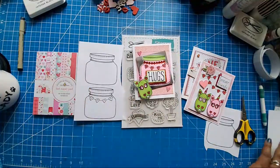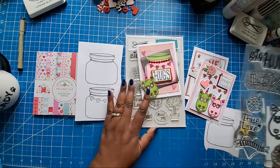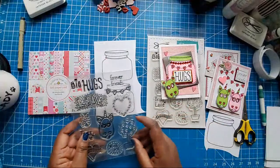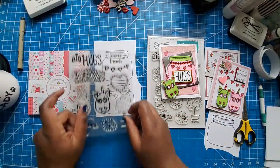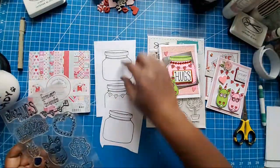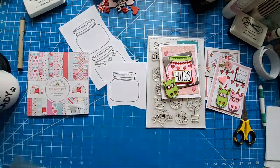Look, wait a minute, let me go ahead and show y'all how I stamped that out. I wasn't even sure if it was gonna fit, like this right here, stamping with this. I didn't measure anything. It just somehow came out automatically. I think this one is slightly bigger, which is the nice thing about the digitals, that you can resize them.